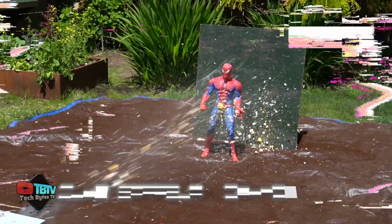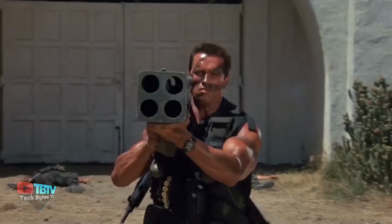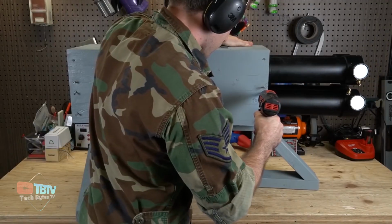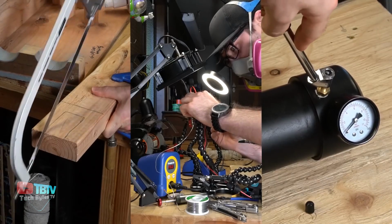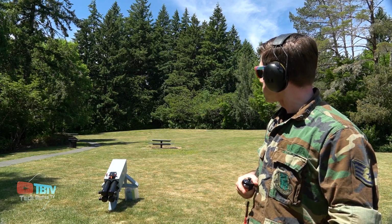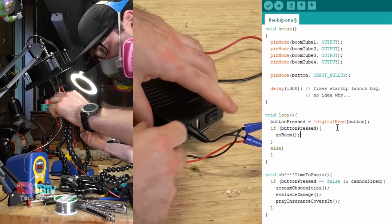Let's get into it. Remember the quad-barrel rocket launcher used by Arnold Schwarzenegger in the movie Commando? This guy's created a similar toy that's not as devastating, but can be an incredibly fun outdoor activity. Customizable in design and functionality, the quad-barrel air cannon invites you to explore various shooting modes, adjust air pressure, and fine-tune your shots. The system needs to be programmed first.